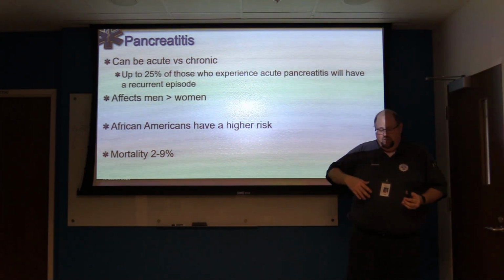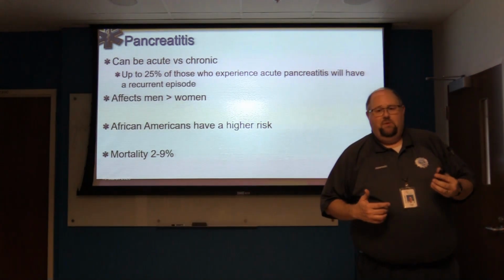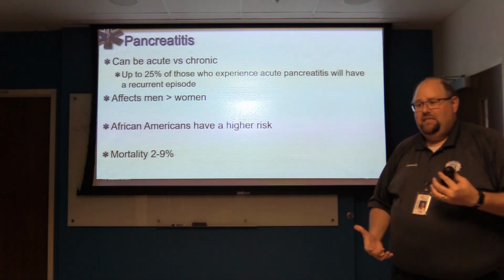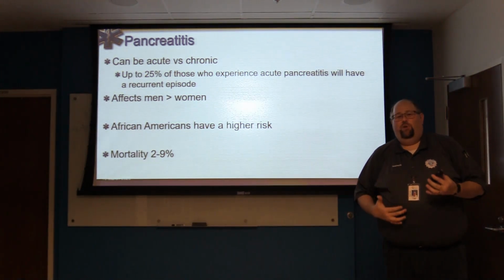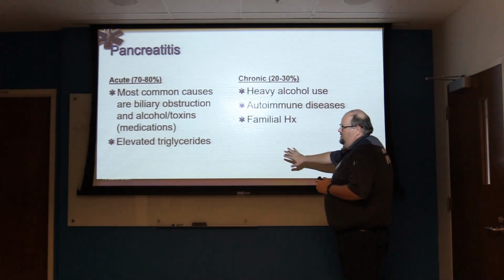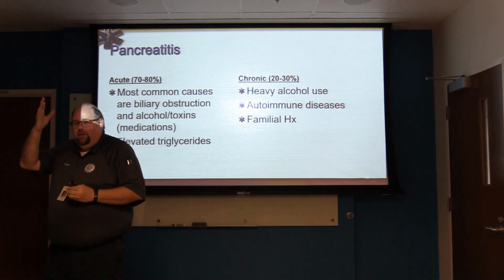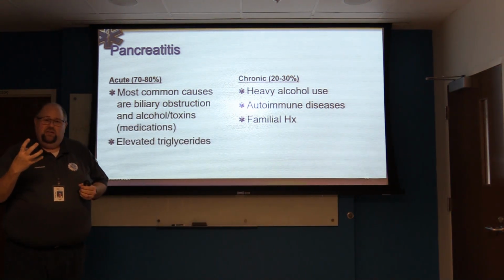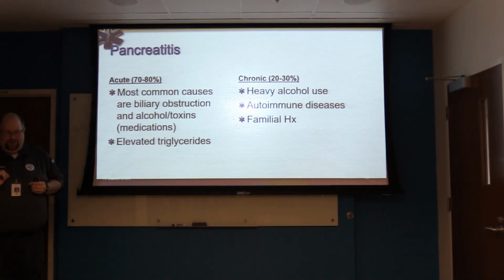There's a lot of complications that can occur from this. You can get some hemorrhage that can occur. You can get some damage that releases some of the enzymes. Those enzymes can actually do what they call autodigestion. So it will actually start to break down the pancreas itself potentially. Most cases are going to be our acute cases. Biliary obstruction, I talked about that bile duct that goes to the backside of the pancreas. You can get a stone that lodges in there, which creates a lot of inflammation.